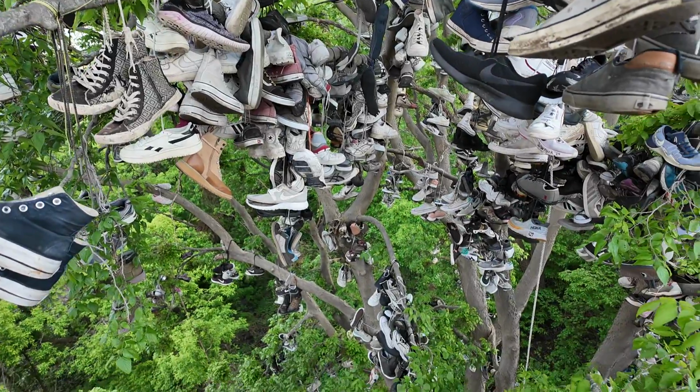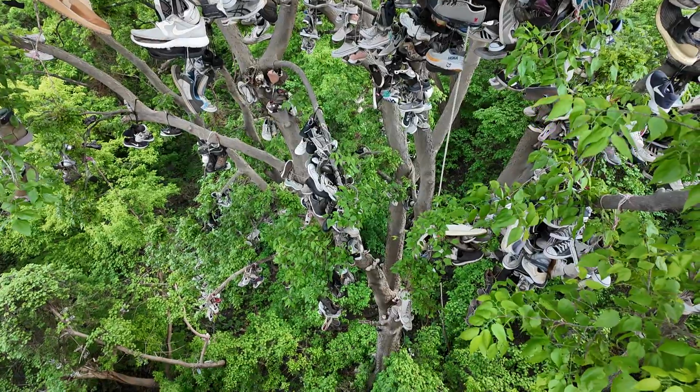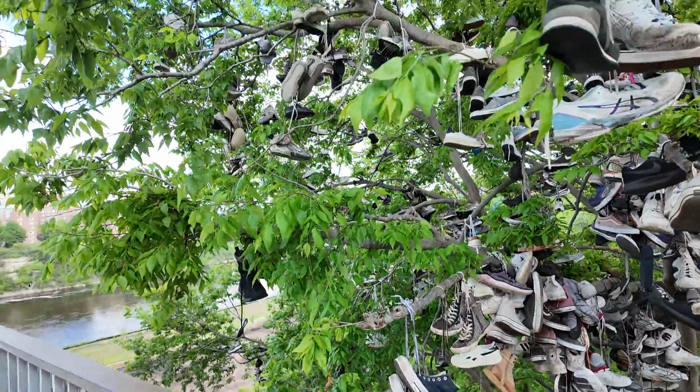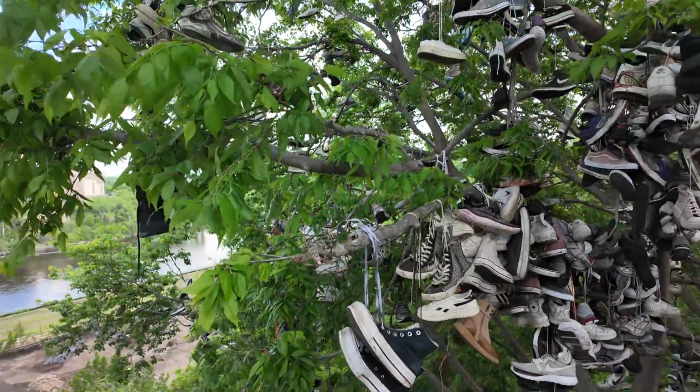This may be, I've seen a lot of shoe trees. I try to see all the shoe trees out there. This may be the most impressive shoe tree. There are just so many shoes, and the tree is alive. Most shoe trees are dead or dying. This one actually looks healthy, despite all the shoes.